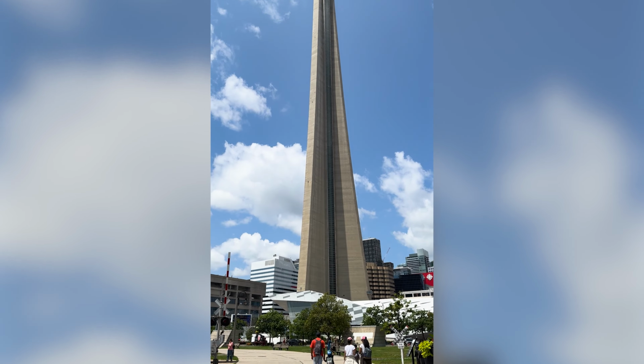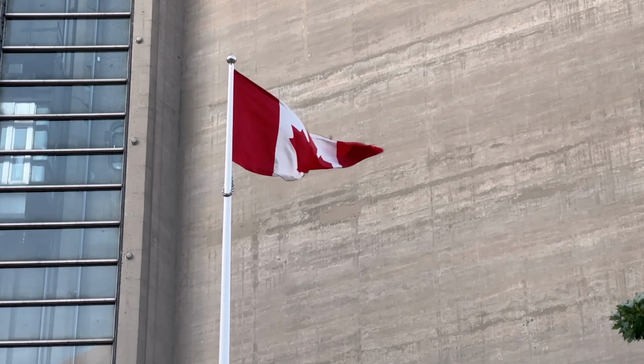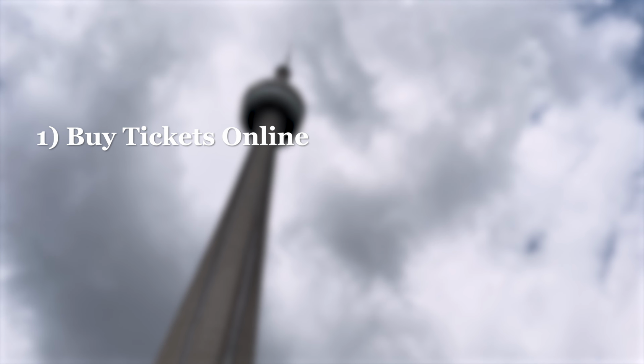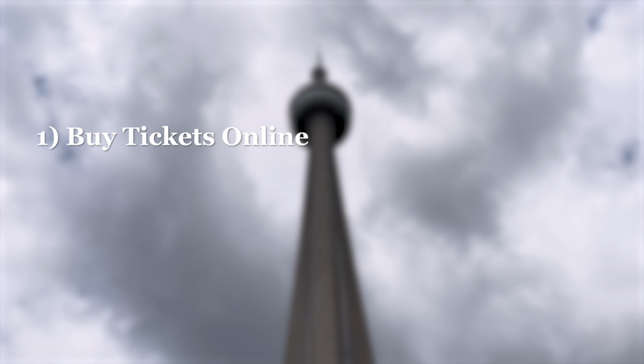After admiring the Fountain of Good Boys, it was time to head back to CN Tower to catch the sunset from the top floor. While this experience was cool, there are a few things you should know before visiting CN Tower. First, buy your tickets online. It's a little cheaper than buying them on location and will save you some time in a queue. Trust me, there'll be plenty of those later.